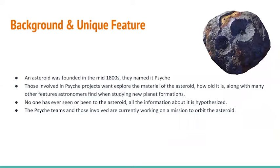So a little background is that this asteroid was discovered in the mid-1800s, and it was named Psyche. It is classified as an M-type or metallic asteroid, and current data suggests Psyche is likely made of a mixture of rock and metal, with metal comprising between 30 to 60% of its volume.